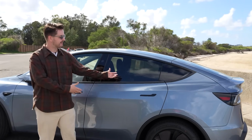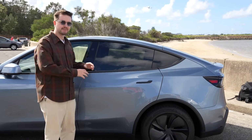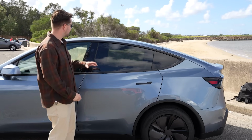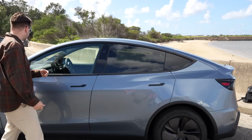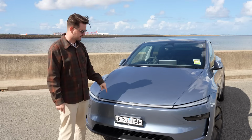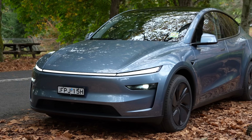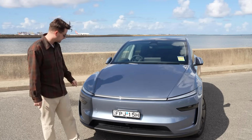So nothing's really changed down the side of the car. It still has that sort of egg shape to it. Don't particularly love the side profile of the Model Y, never have, but nonetheless, it's the same. Come around the front. New Cybertruck-like light bar design. So you've got this light bar which at night runs all the way across the front of the car, and during the day it's just a little bit harder to see.